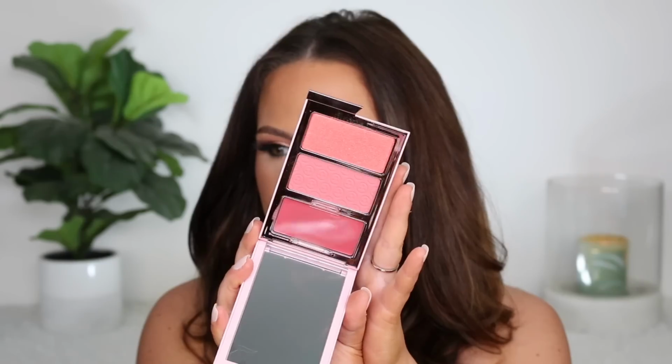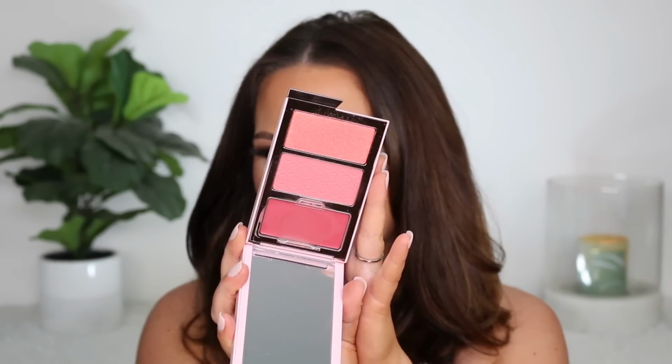Then I have 2 of the One Size blushes. These are the Cheek Clapper 3D Blush Trios, and initially I thought I really wanted the shade Fat Ass with a PH. Every time I say these names, like I just can't with the names. Fat Ass, we have Twerkalicious, Rosebud, and BBL in this palette. This is the blush trio in Fat Ass.